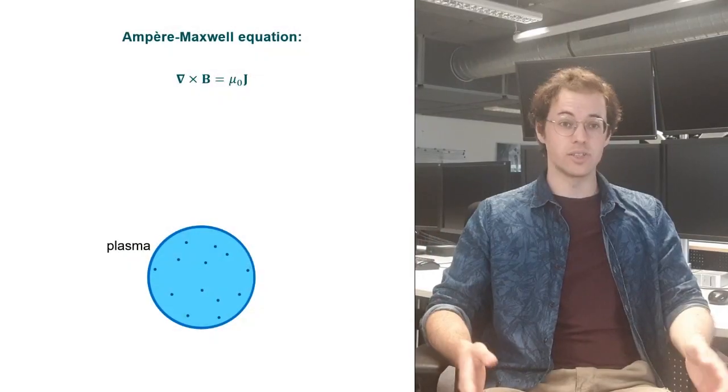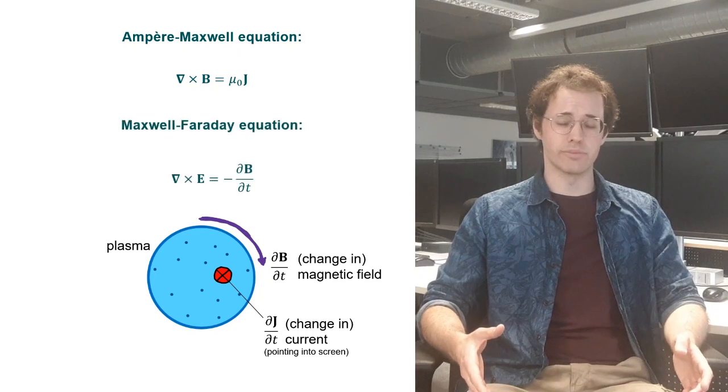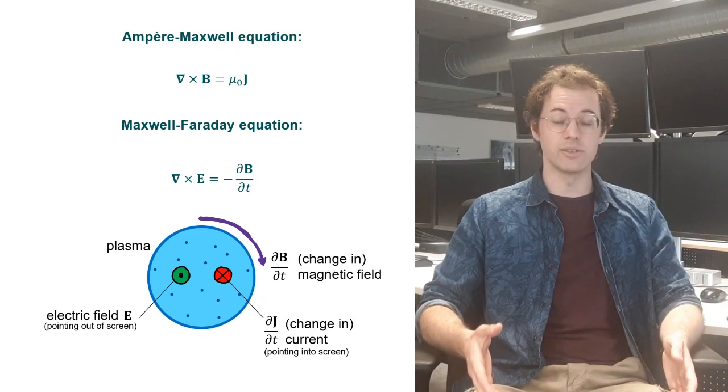The second aspect we need to consider is, how does the current actually get to this value? You see, as the current changes, it changes the magnetic field. And because the magnetic field is changing, we're going to see an electric field appear in the plasma. And this electric field will slow down the evolution of the current. But because the plasma is conductive, but not infinitely conductive, it takes some finite amount of time for these currents to actually establish themselves in steady state.